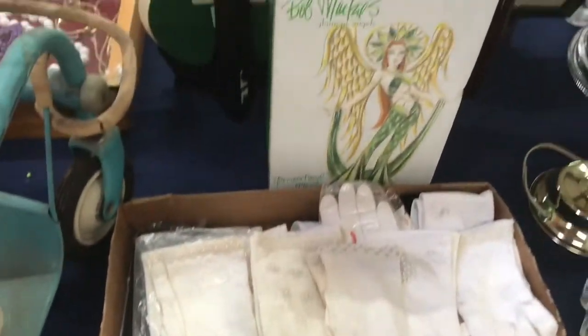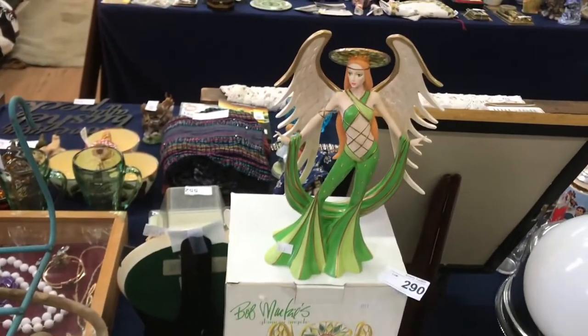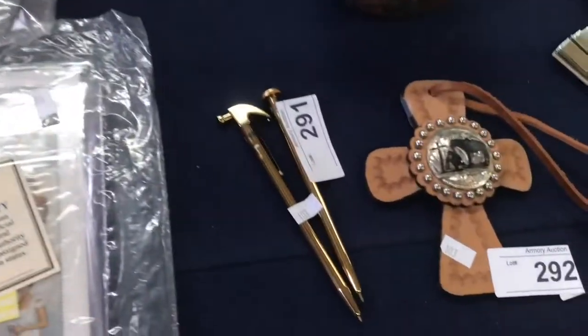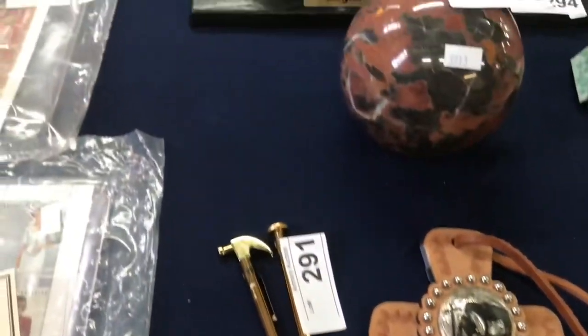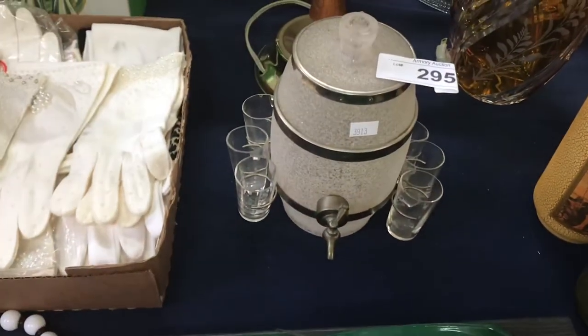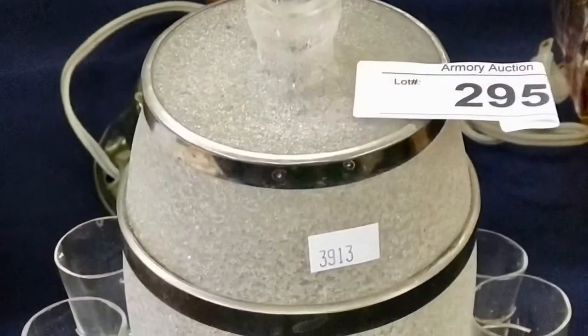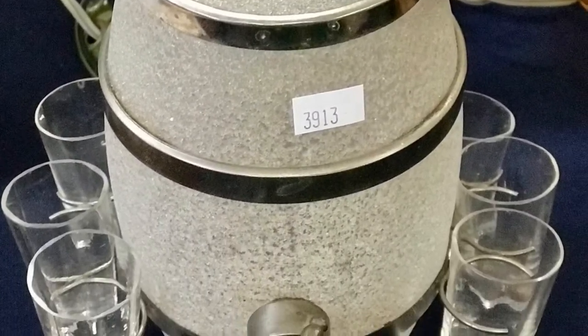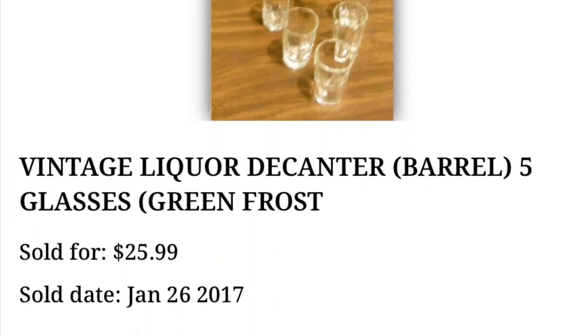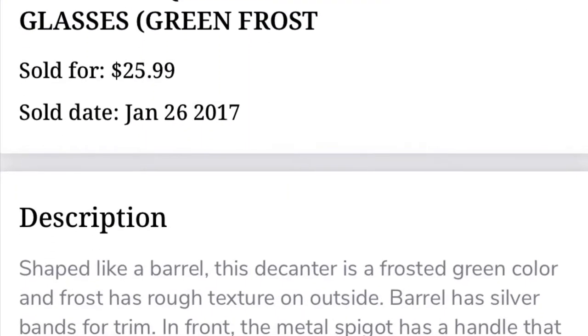Ladies' gloves. This is a rare little angel with the box. Hammer and nail pin set. Nice marble sphere. Die-cast VW. Now this looks like an overshot whiskey barrel with some shot glasses. I did find a few comps. I didn't find this exact one. About $24 or so.